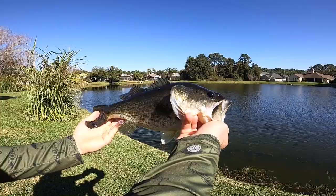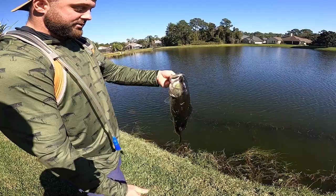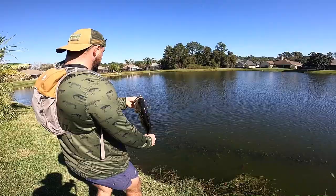Let's go. I mean, he's literally got a 2-pounder's mouth with a 3-pound body. Dude, look, do that again. Just hold him just like that. Look how thick, bro. That's a football. Yeah. No, legit. My gosh, boy. Let's go, man. Beast. Off he goes, bro.